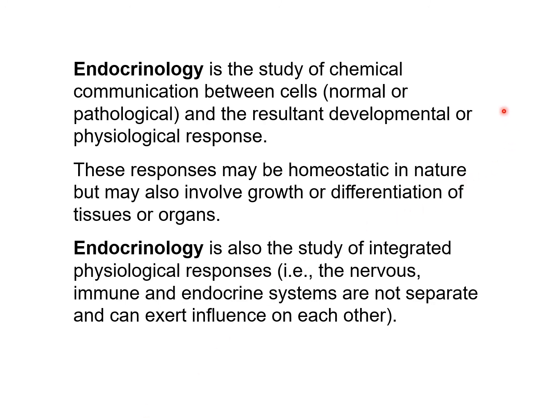Endocrinology is the study of chemical communication then between cells. This can be in normal situations or in pathological situations. For example, there's endocrine tumors and hormone-dependent cancers, breast cancer, prostate cancer, for example. These are situations where the chemical messengers, the hormones, are upset. So hormones can change development or a physiological response. So in the case of sex hormones, you can change the sex of an animal, the sex of a frog, the tadpole, or you can do a physiological regulation.